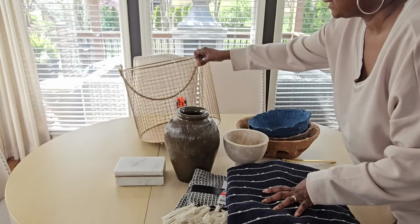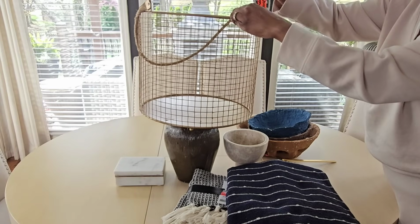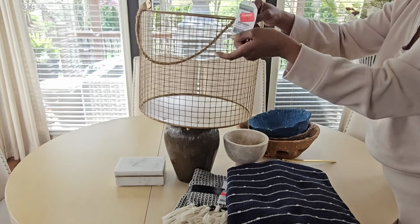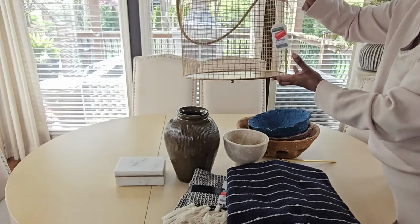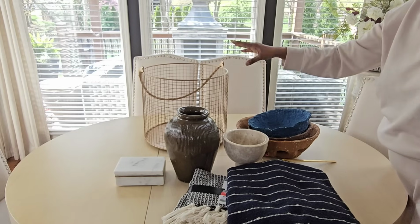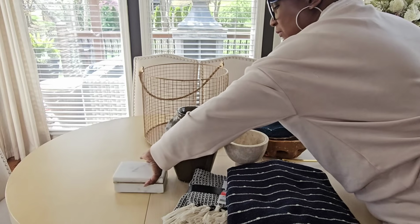This basket, I was looking for a basket to put by one of my fireplaces. This was $11.97, and the color gold is perfect. It would show up against either my white fireplace or the black one up in the primary suite.